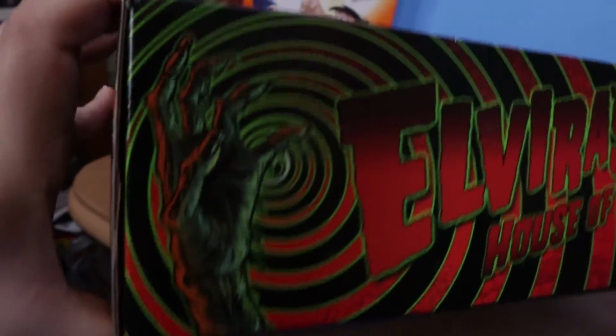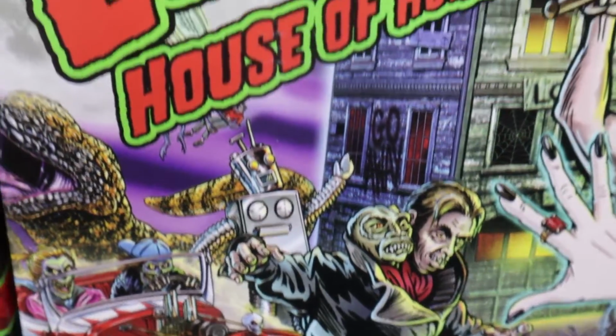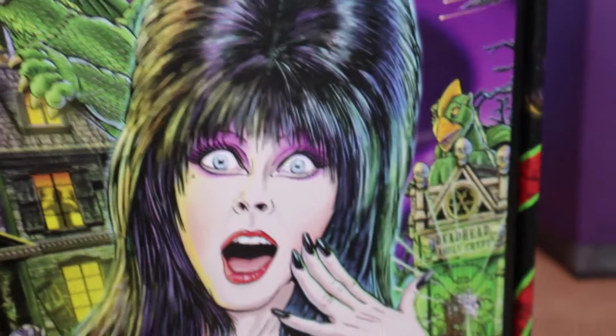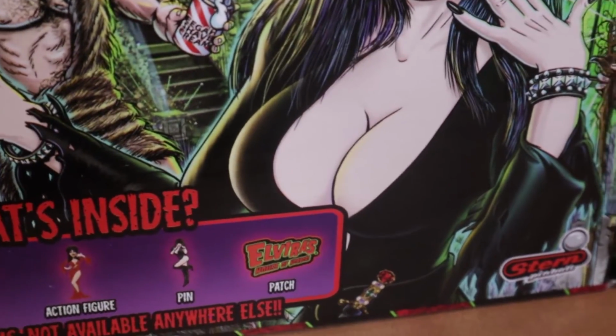This looks pretty cool. I dig the hands coming out. I like the color. I like the box. I mean, there's a lot going on with the box. So, I look forward to hopefully trying the pinball sometime. You've got a Godzilla type of thing there. A lot's going on here. A lot is going on.